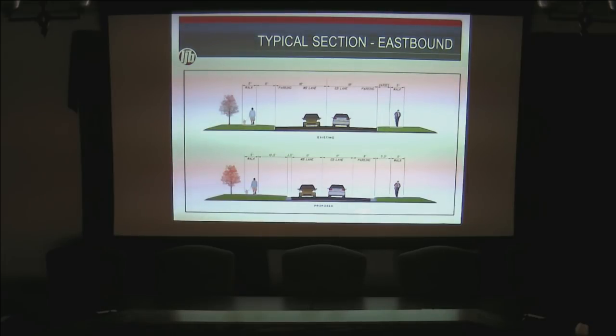These sections are looking eastbound, so if you're standing on the center of the road and you're looking to the east, that's how it works.